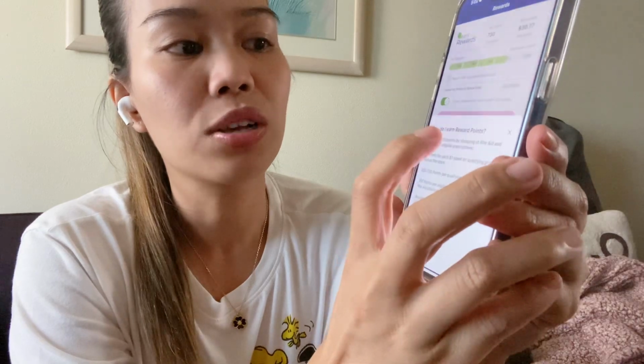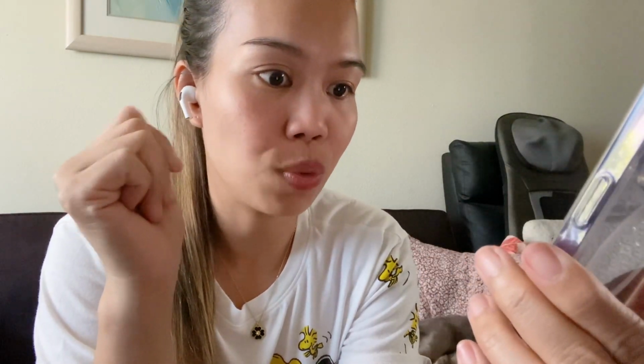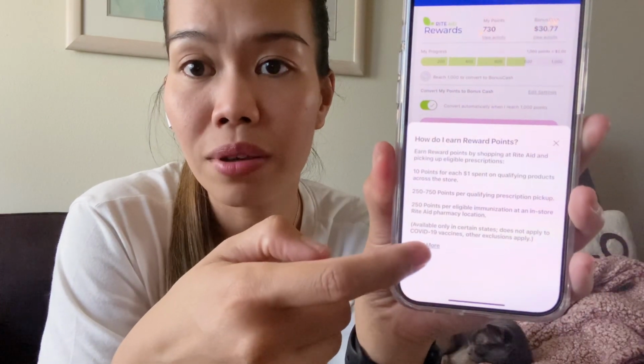And then if you want to click on this one, it says how do I redeem or how do I earn reward points. Okay, it's actually here. So 10 points for each $1 spent on qualifying products across the store. If you do pick up your prescription from Rite Aid, you get 250 to 750 points. That's a lot, you guys. And then 250 points per eligible immunization in the store. Okay, so you can read more here. You can press learn more and it brings us to the website for further details.